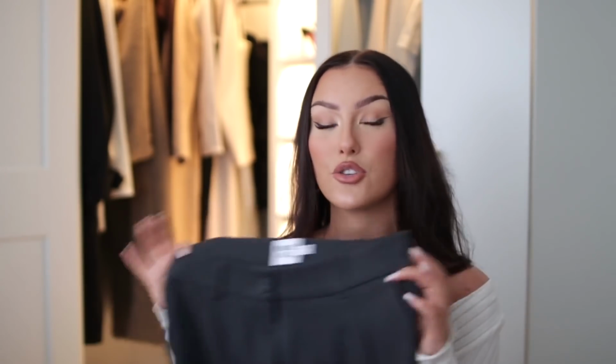I just think they're so versatile because you can really easily dress them up or dress them down. Super comfortable because they're wide leg as well. They don't feel too hot to wear in the summertime. I feel like they're just very flowy, very airy, just very comfortable on. Really love the waistband on these. They fit absolutely perfectly. The length is gorgeous as well.